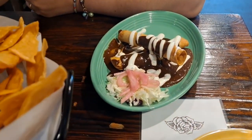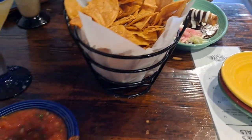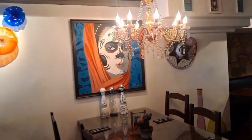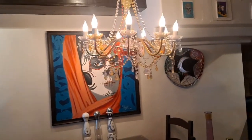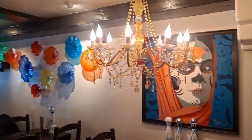Our appetizer has arrived. It's mole duck taquitos along with chips and salsa. They say there's a Frida frame I want to see. I gotta see this, so I'm gonna show you. That's a beautiful piece of artwork of Frida with a nice chandelier. Very nice restaurant.